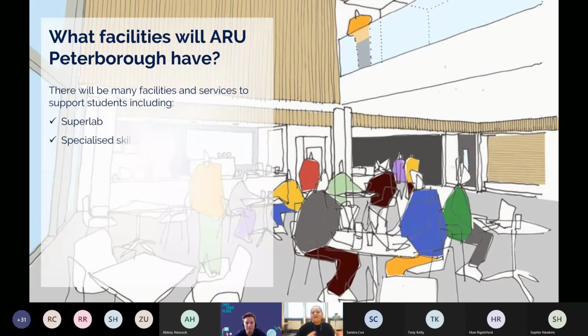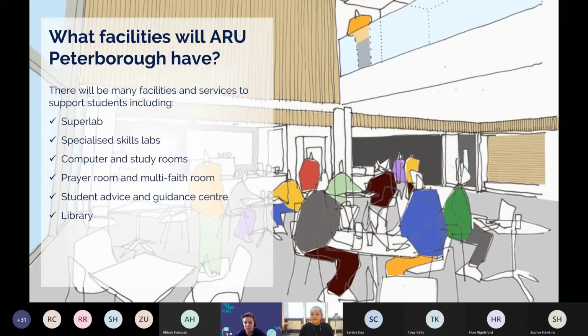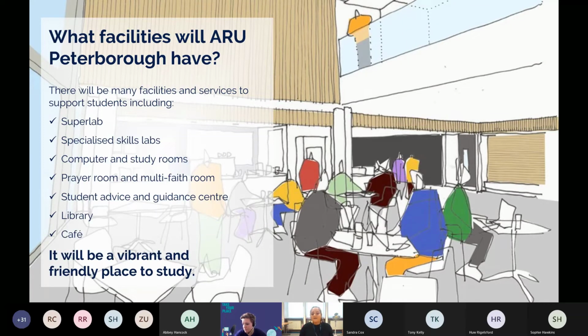Okay, so kind of just to let you know what facilities the new university is going to have. Well, we're going to have things like a super lab where students can go in and work on electronics, engineering, midwifery, specialised skill labs, so dummies for nurses to train on that can be sick, that can give birth, real high-tech stuff. We've got computer study rooms, prayer rooms, student advice, libraries, cafes, and we really want it to be a vibrant and friendly place for you to study.